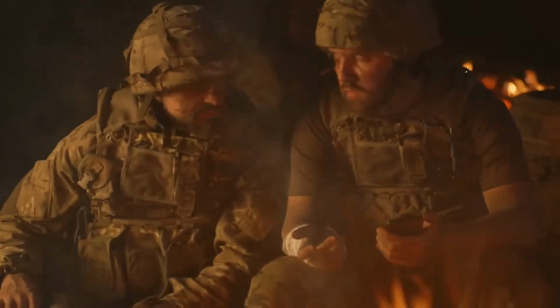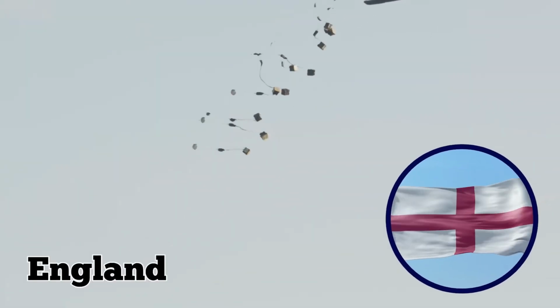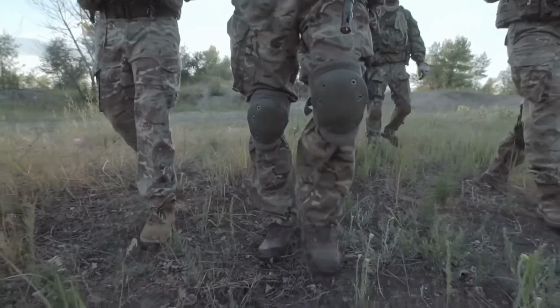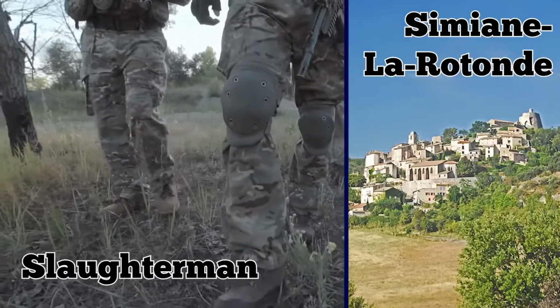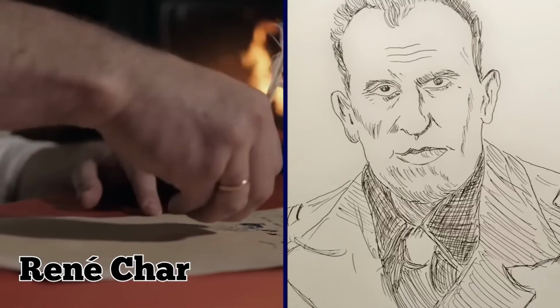On the same evening, a tiny, extremely covert cell of the French resistance was preparing for a parachute drop of weapons and supplies from England, roughly 100 miles, 161 kilometers to the south. This specific squad operated under the codename Slaughterman out of the little village of Simian-la-Rotonde. Captain Alexander, the group's leader, kept a close eye on everything. He was actually René Char, a notable poet.